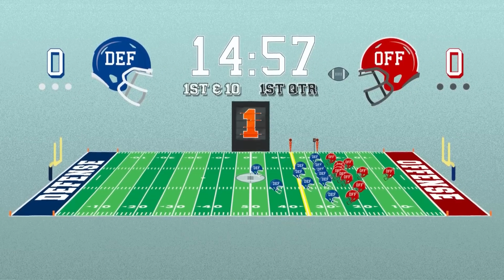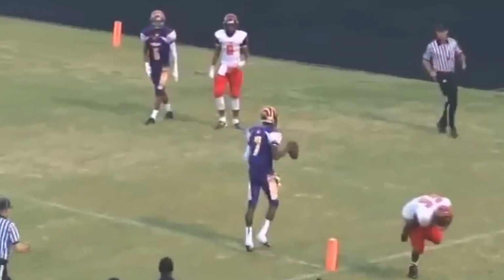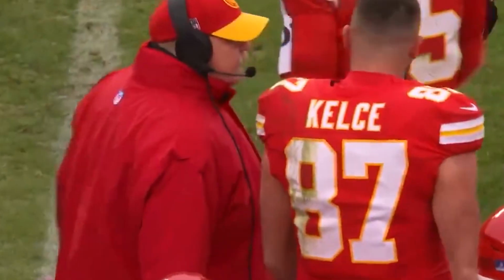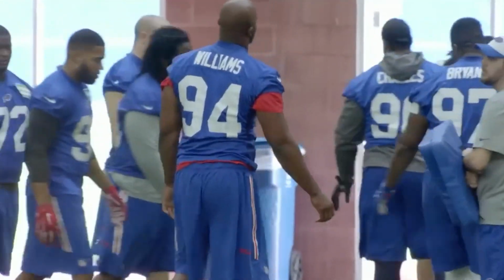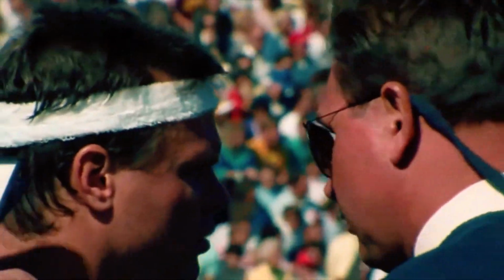Between the first and second quarters and the third and fourth quarter, there's a short break, just enough time to grab a snack. After the second quarter, it's halftime. In the NFL, halftimes last around 12 minutes. But in college or high school, it can be longer. It's not just for rest. It's when coaches can adjust strategies and players can catch their breath. And here's a teaser. During halftime, some of the craziest and most memorable plays are planned.